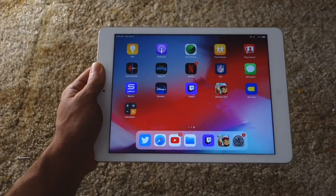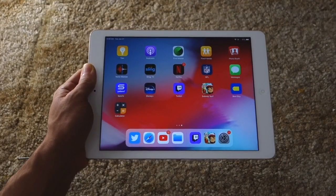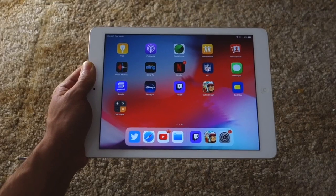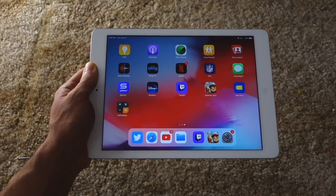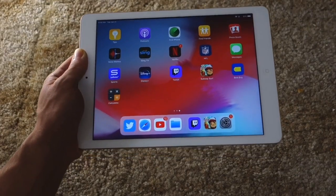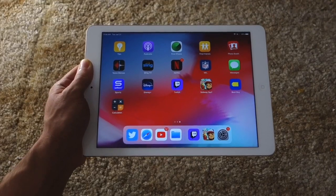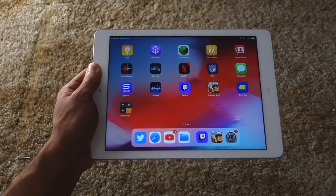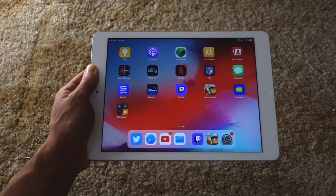And now let's, like I said, talk about the actual performance of this thing. Is this thing still usable in 2020 as we speak right now? Well, honestly, if you're going to ask me right away, I'm going to show you some demonstrations on screen, and all I'm going to say is I think 100% this thing is definitely usable in 2020, and I think the experience is actually not as bad as you're thinking. It's actually really good for what it is.